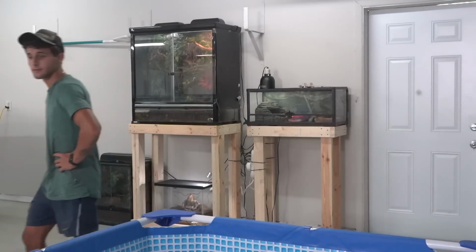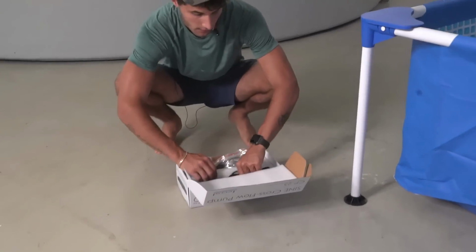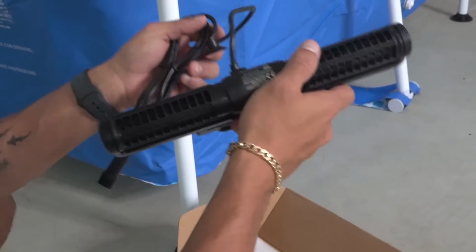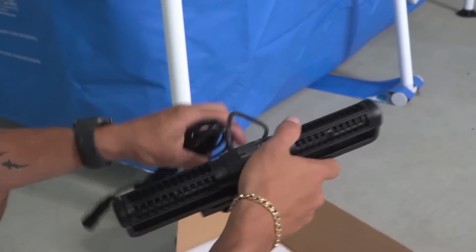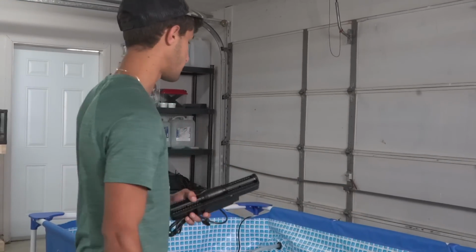I almost forgot, but we got a nice giant flow maker right here. Fish absolutely love flow, so this is definitely much needed. It will also help kicking up all their poop and anything we really don't want sitting on the bottom. Once we get water in, you'll really see how much flow is going throughout this pond.